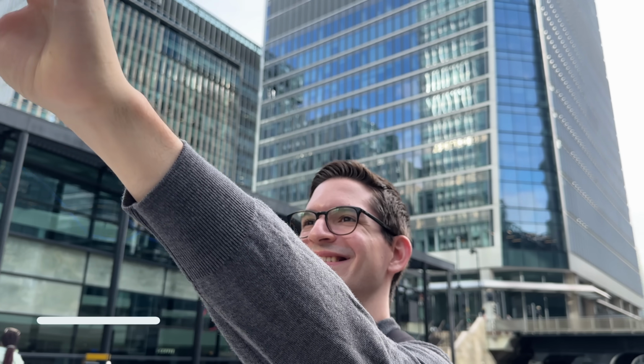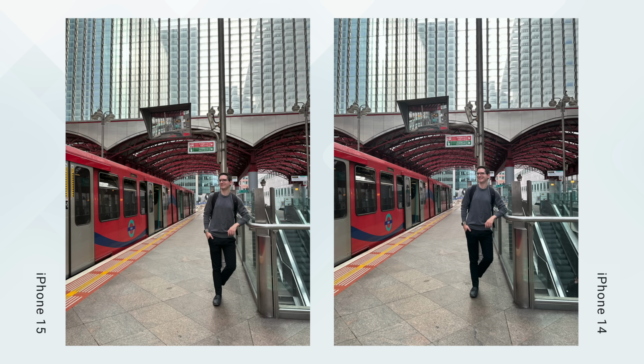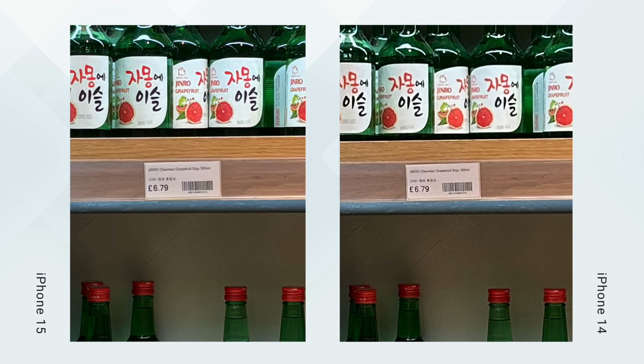And this brings me to the cameras, one of the most important parts of any phone, and the iPhone 15 has a new 48 megapixel sensor which allows for higher detail 24 megapixel photos. And this is a big step up compared to the iPhone 14's 12 megapixel sensor. I mean, check out these comparisons. The results speak for themselves.